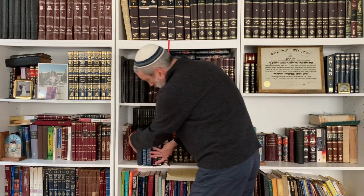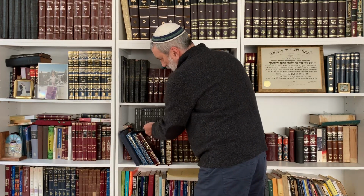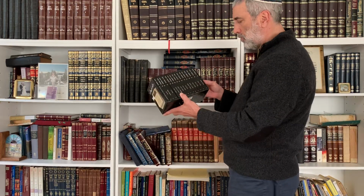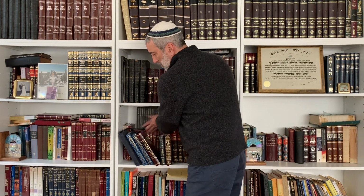If you're not familiar with Hebrew, we have other options for you. So this is all of the Mishnah with an English translation and commentary. This is put out by ArtScroll publication. You can see the Mishnah. This is the ArtScroll publication. They come in different larger volumes as well. And so those are various options.